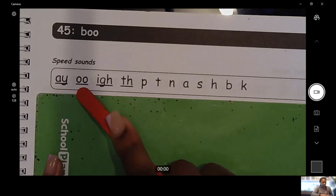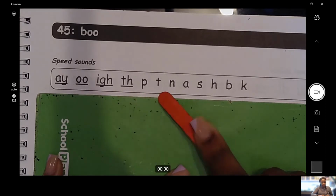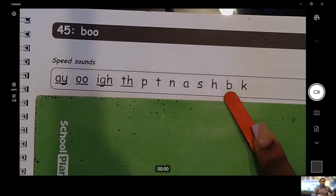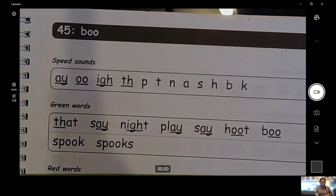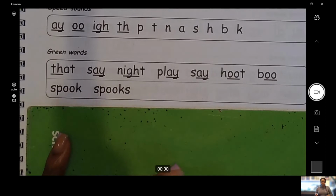A, u, i, f, p, t, n, a, s, h, b, k. And then let's move on to our green words. So pause the video now and have a go at reading those with Fred Talk.